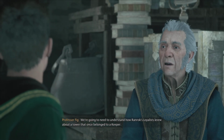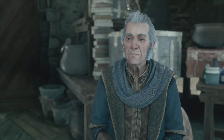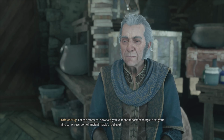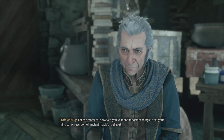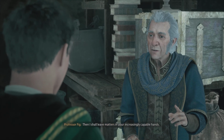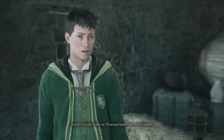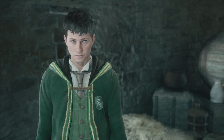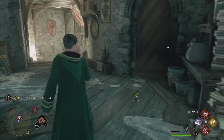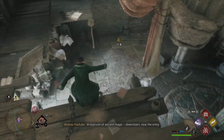We're going to need to understand how Ranrock's loyalists knew about a tower that once belonged to a keeper. For the moment, however, you've more important things to set your mind to. A reservoir of ancient magic, I believe? Yes, sir. Then I shall leave matters in your increasingly capable hands. That said, be careful. I will, sir. I'll see you back in the map chamber. A reservoir of ancient magic, downstairs, near the entry.